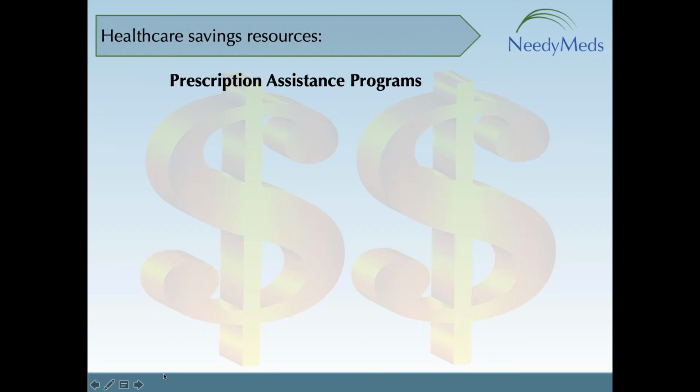They are programs that are usually supported by pharmaceutical companies and most of the time offer free, and some of the time offer deeply discounted prescription drugs, usually name brand, to those that qualify. So basically, if you are looking to connect a patient or client with a savings program for a brand name drug, begin your search here, as prescription assistance programs again offer the most savings.